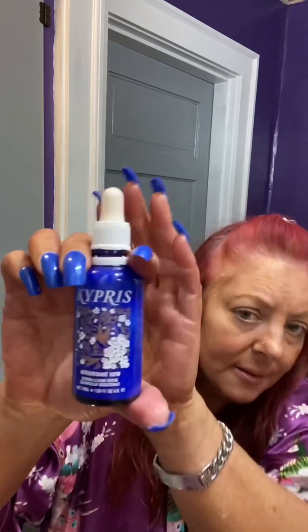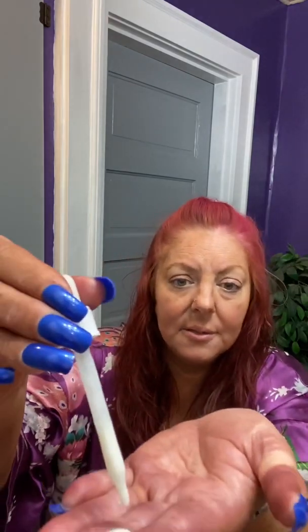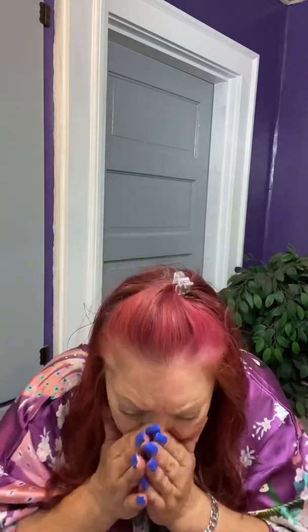Now the other step that I do is I use this, the Caprice. Some people say Cypress, some people say Caprice. It's an antioxidant dew. It quenches and glows serum. I love this stuff. Also works wonders. See, she just kind of looks like that when it comes out. Rub it down my neck. Oh, I just love what this does for my skin.